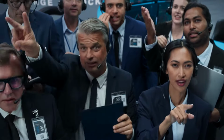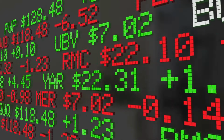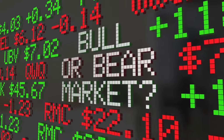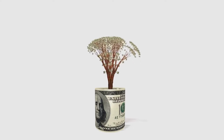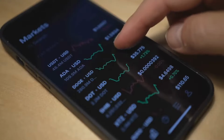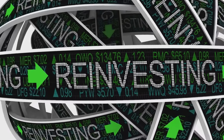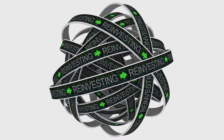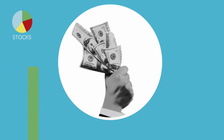Now, let's dive into a specific type of stock called common stock. When people talk about stocks, they're usually referring to common stock, which is the most prevalent type of stock out there. Owning common stock means you own a piece of a company and have the potential to earn money in two main ways: dividends and capital appreciation. Dividends are like bonuses paid out to shareholders, typically on a quarterly basis. When a company makes a profit, they can choose to reinvest those profits back into the business or distribute a portion of them to shareholders as dividends. Think of it as getting paid just for owning a piece of the company.